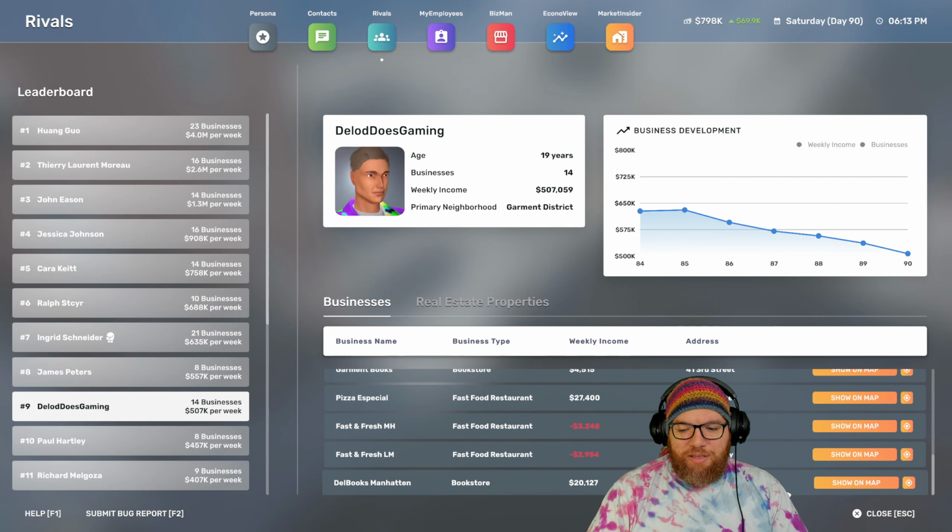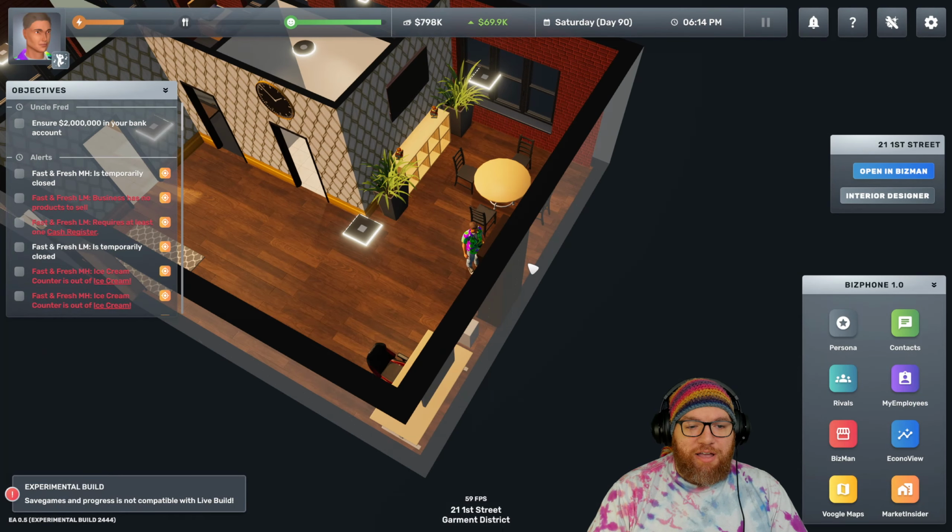So that's what we're going to be looking at moving forward, since this is experimental and they're balancing things out. But anyway, I'm almost ready. As soon as Monday rolls around, I'll be ready to get the Fast and Fresh Lower Manhattan location all ready to go, and we can get employees in there as well. But I'm going to fast forward to that point.